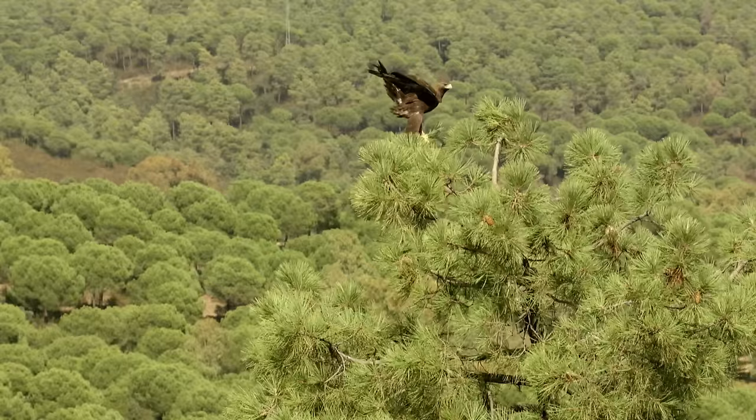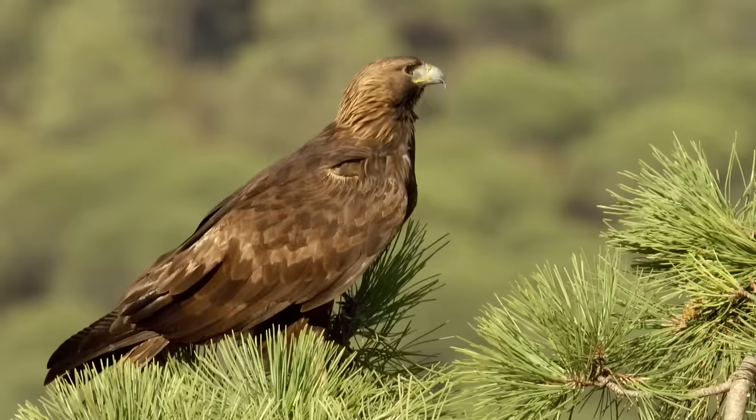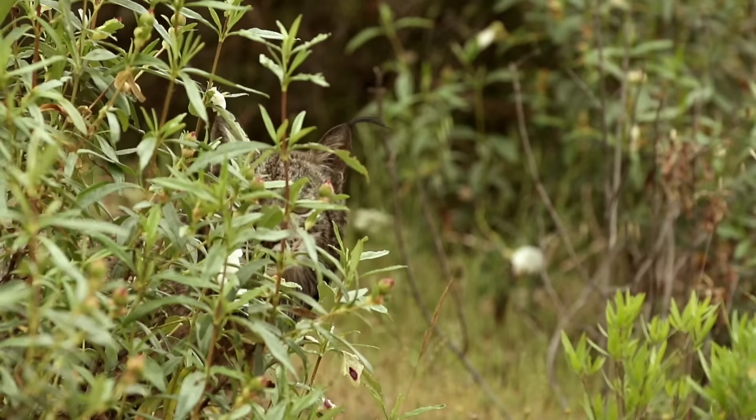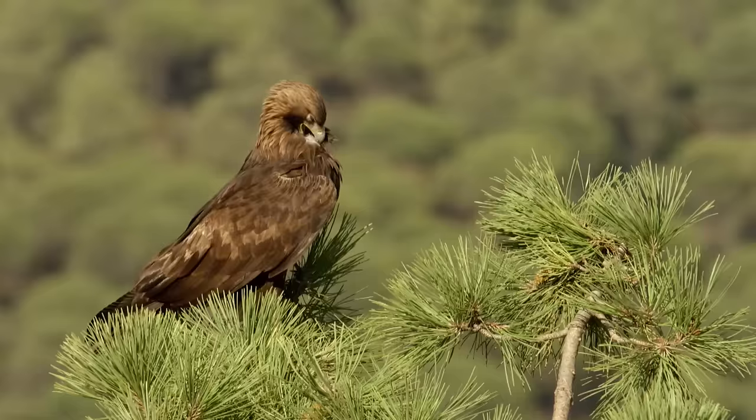The golden eagle is an expert hunter, and although it may eat other prey and even carrion, rabbit is an essential part of its diet. If he wants to eat today, the lynx had better keep a sharp eye out. From his raised perch, the golden eagle has a better view and can spot any movement more quickly, even in the distance.